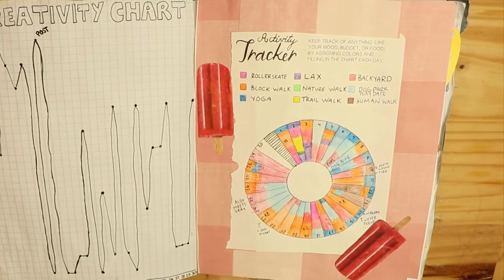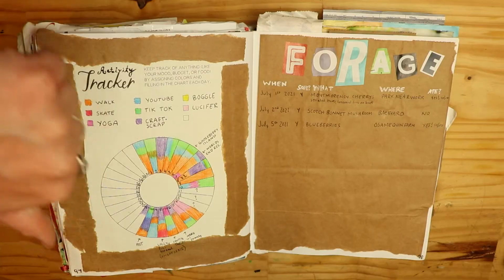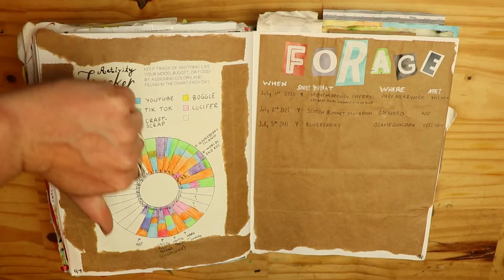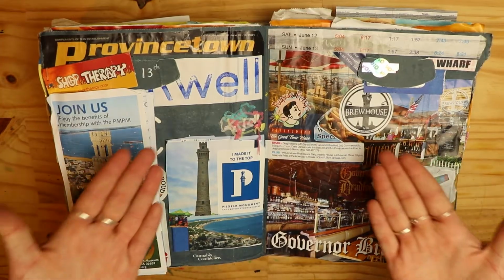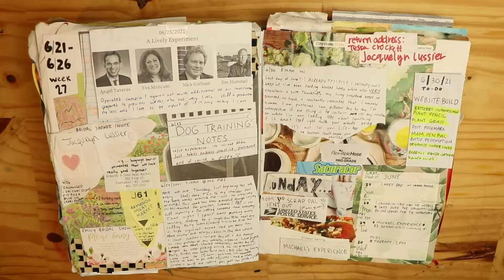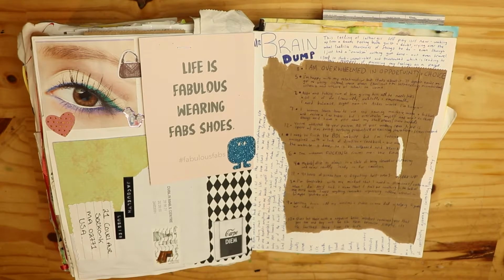We also have an activity tracker here that was really useful in June. I used it again in July, and you'll see that it didn't pan out as good as the other month did. So overall, for June and July, I've used the same exact formula for creating spreads, and what that has been is coverage. Finding something to glue to the background or something to cover it up, because I wasn't really looking to do much this month, but I wanted it to look like I did a lot.